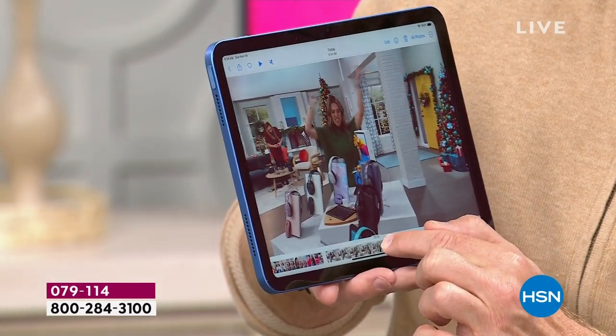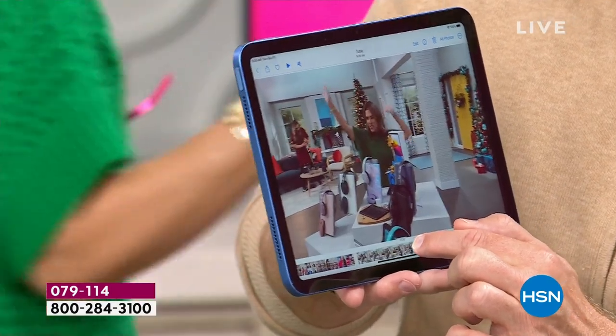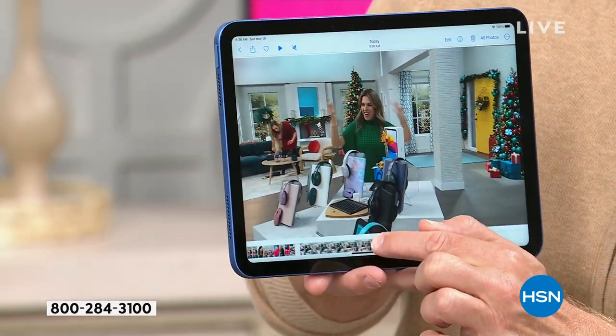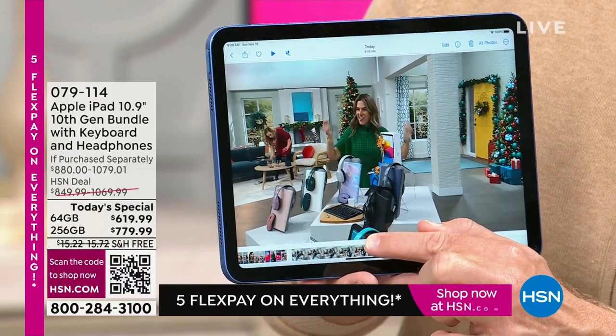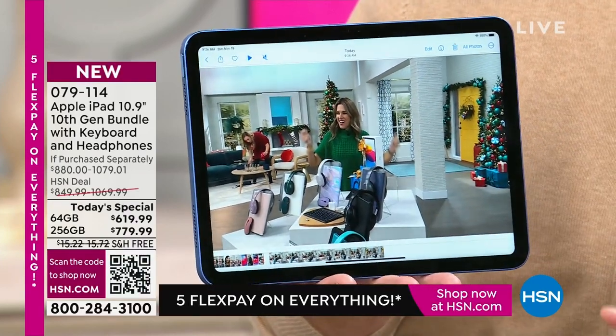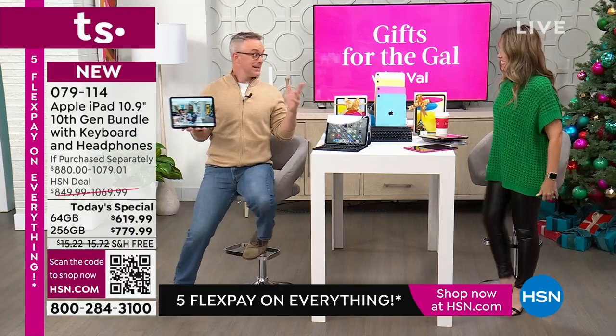Actually, the fun thing is, I just captured this video. I could easily turn this into a GIF, turn it into a meme, because I have that. Dance, yeah. It's the iPad 10. And the thing is, we want to have fun with technology. There's nothing worse. And I love how you started out talking about the iPad that you have that's not the Gen 10.